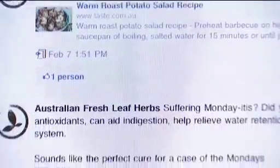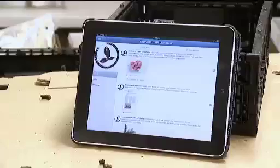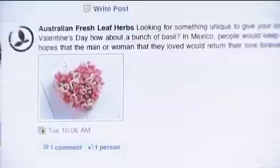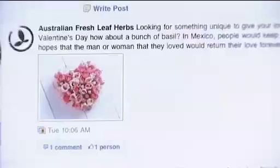We've been very active in social media, and we've noticed that our Facebook and Twitter accounts are picking up by just doing small things, just letting people know what they can actually do with herbs. So we look for creative communication. Valentine's Day just went by, and we found out that in Spain, basil was given more than roses. So we put that up on Facebook and let them know that that's what they're doing with basil. From that, we got a few comments, a few likes, and we connected with our consumers.